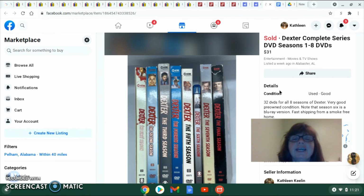Okay, and so the last item for this week's What Sold video is this set of 1 through 8 seasons of Dexter. I picked up these DVDs last weekend at a yard sale. I only paid 50 cents per DVD, so I'm only $4 into this, and I listed them for $32, and it sold very quickly overnight. In fact, for $31 on Facebook Marketplace, buyer pays shipping. So they were shipped out and gone within 24 hours.